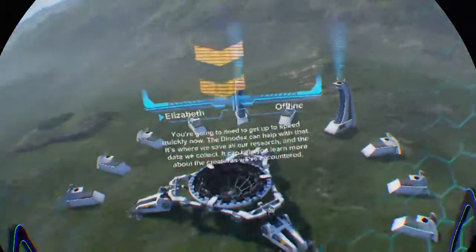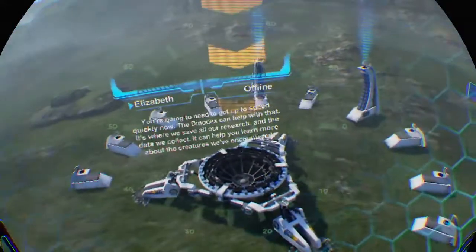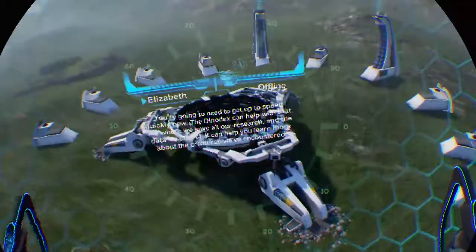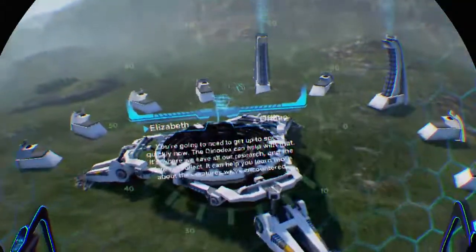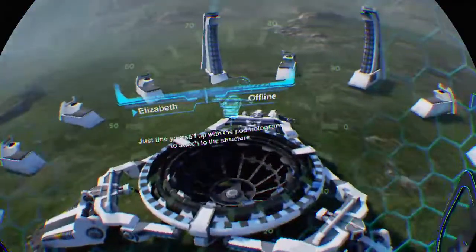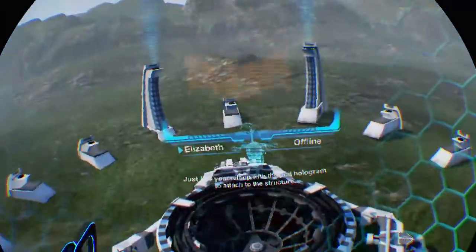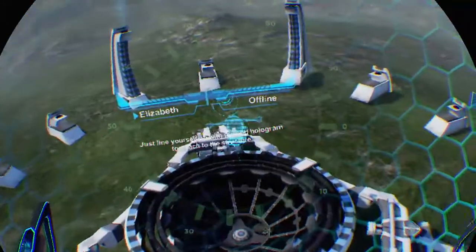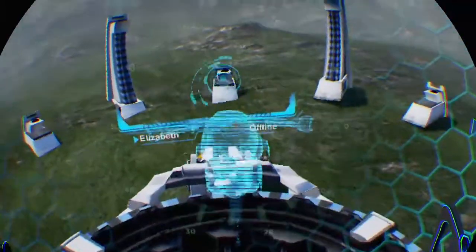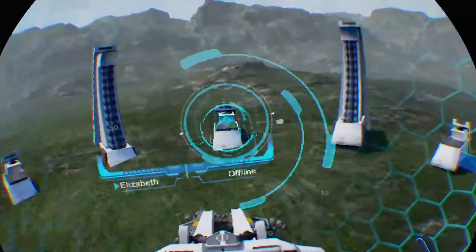You're going to need to get up to speed quickly now. The Dynodex can help with that. It's where we save all our research and the data we collect. It can help you learn more about the creatures we've encountered. Just line yourself up with a pod hologram to attach to the structure. Is this the Dynodex? Rob, can you hear me? Too far. Right.